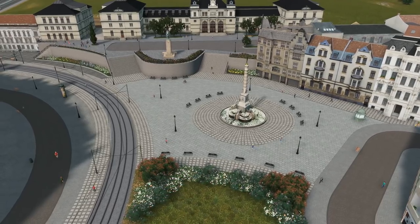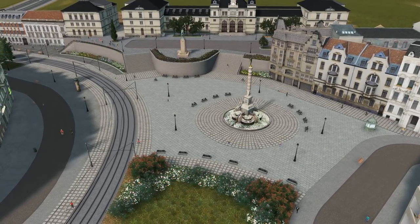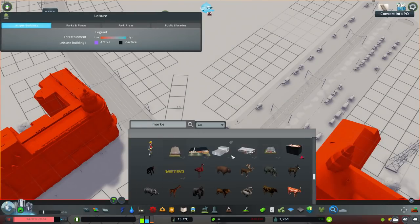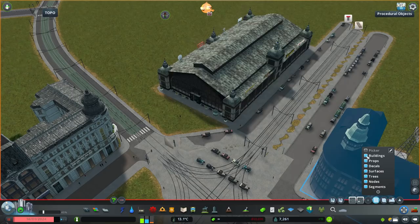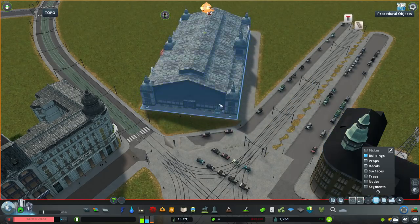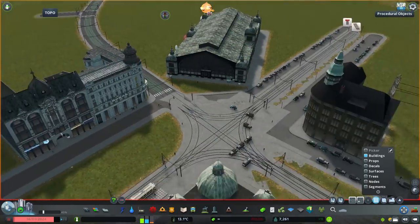In today's episode, we will take a look at the opposite side of the square. We will kind of finish the entire square. We will put some market buildings, we will put some new city hall building as well, and all kinds of nice looking buildings, and just make the place very, very nice, all right?